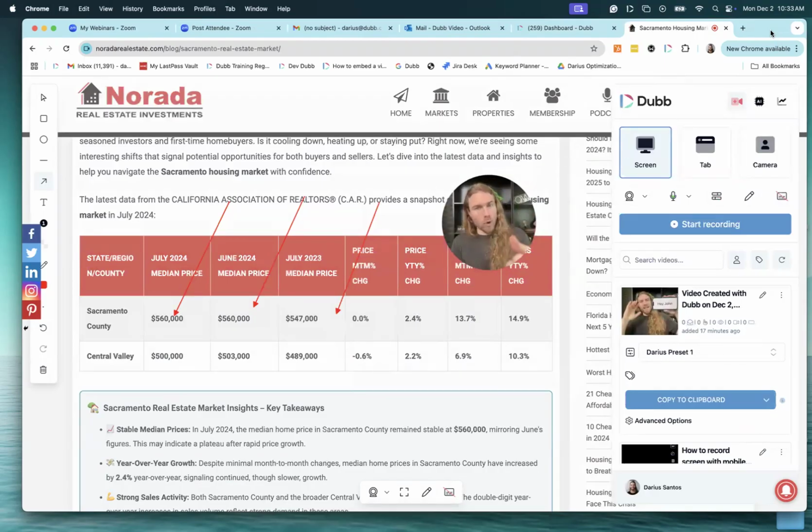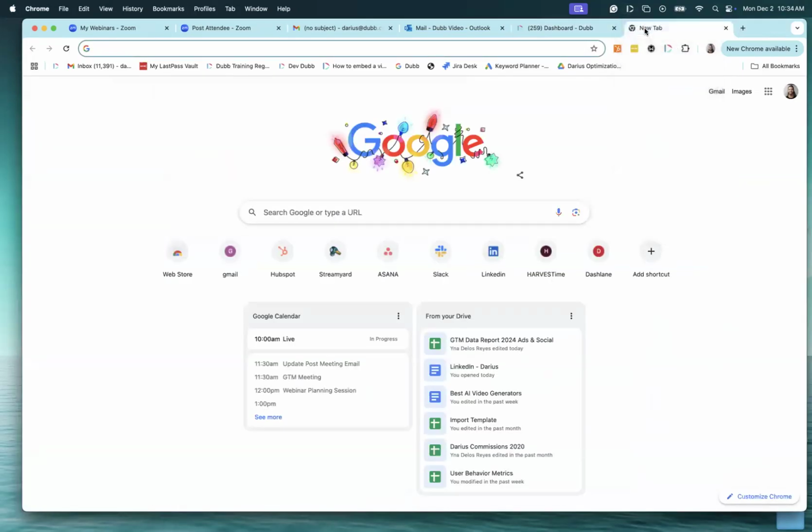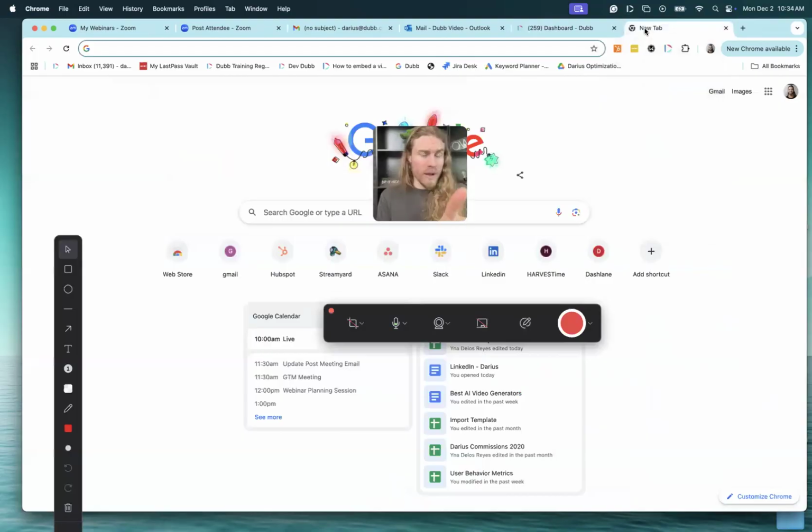Maybe it's a local market report. Maybe it's how mortgage rates are doing. Maybe it's some financial services about why they should make some move with their money in a certain market or whatever. Any of those opportunities are perfect use cases for this type of tool. And actually, all of my new people here, insurance, financial services, mortgage, real estate, we all benefit from this same tool. And I'm just going to show you guys a few more things with it.